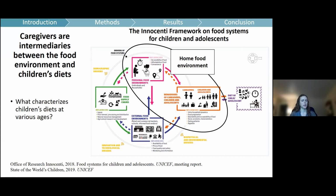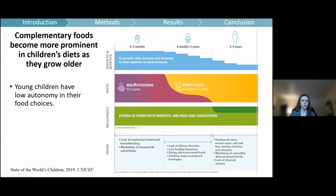So what influences children's diets at different ages, especially looking at young children, because they change rapidly? Just taking a quick glance here, you can see in this purple part of the graph that up to 6 months, children are supposed to be exclusively breastfed, and then they gradually start consuming more and more complementary foods until that becomes the entirety of their diet and they stop breastfeeding. So this highlights how children's diets change rapidly, and older children consume more complementary foods, or at least that's the recommendation. But breastfeeding is really important among these younger age groups. And young children have less autonomy over their food choices, highlighting again the importance of caregivers.